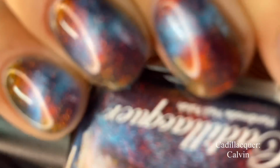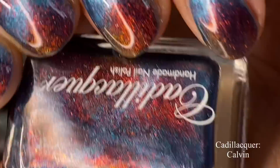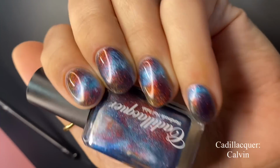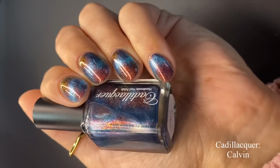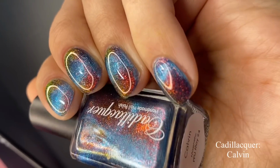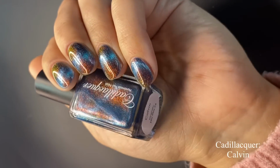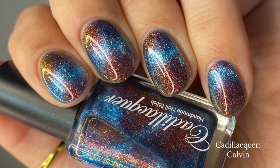I love contrasting polishes, especially for magnetics and especially for glitter polishes. I love those. I just think it's fun. It gives a fun spin on the nails, and your nails are the center of attention of your entire outfit because they're just so contrasting. This one is definitely a fun polish. I appreciate that the magnetic pull is super strong, so I don't have to do much and I don't have to leave the magnet on for a long time. I get this beautiful look with the least amount of work. Pictured are 3 coats of Cadillaquer Calvin with a glossy top coat.